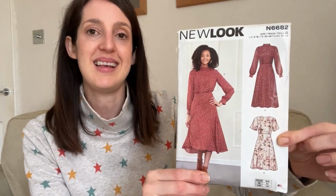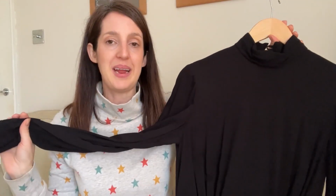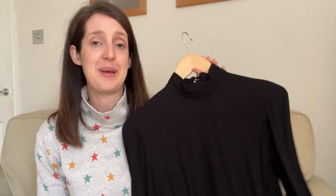In the end, in October, I only completed one of those upcycling projects. One project is still outstanding and I'm hoping to tackle it at some point, but it's a job for the future. That is the handmade dress, which I made using this pattern, the New Look 6682. So here is that dress. It's still intact. I made it in this black viscose fabric. I would still like to do something with it, but I just didn't get around to it in October, unfortunately. But I did upcycle my ready-to-wear dress.